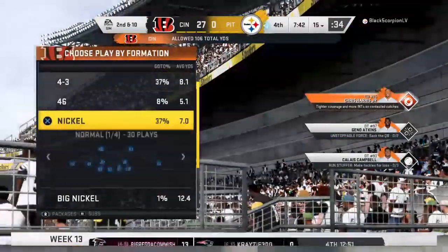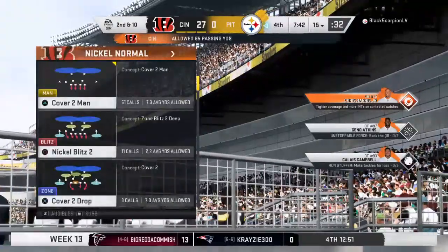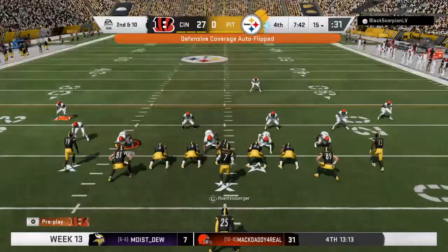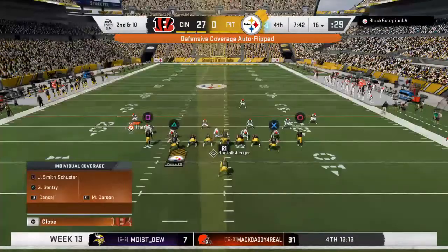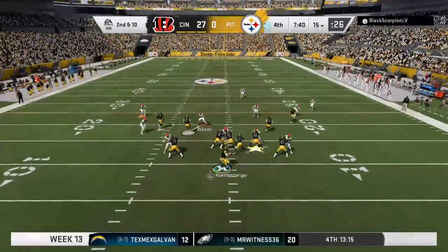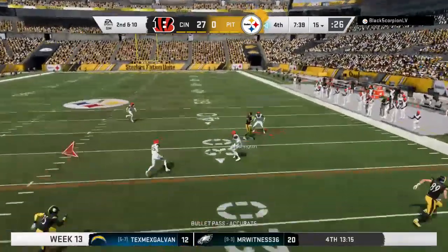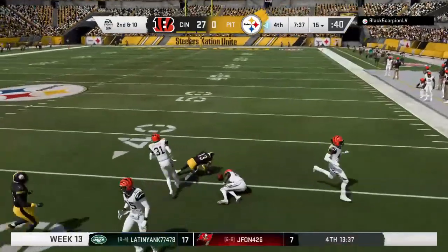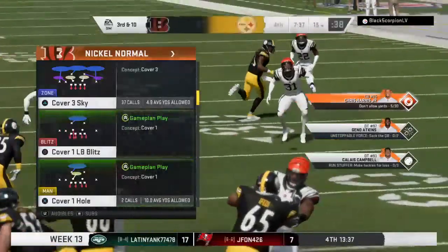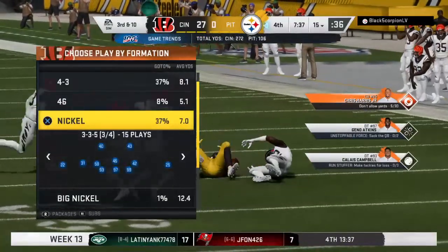Now, meanwhile, a pass that should have been intercepted, but it winds up falling incomplete. After the incomplete pass, here now is 2nd and 10. Got to do better. Now it's Roethlisberger. And that'll be incomplete. Took a pretty good shot as he tried to pull that one in. Couldn't hang on, 3rd down.